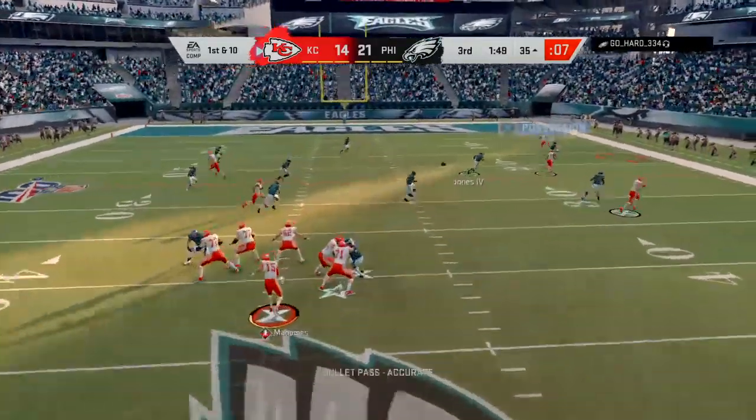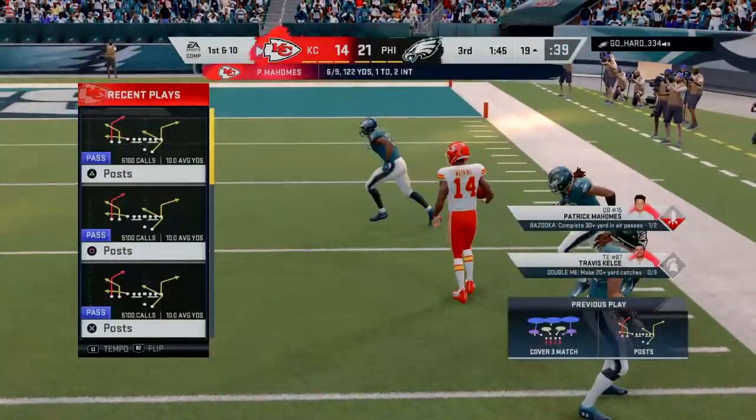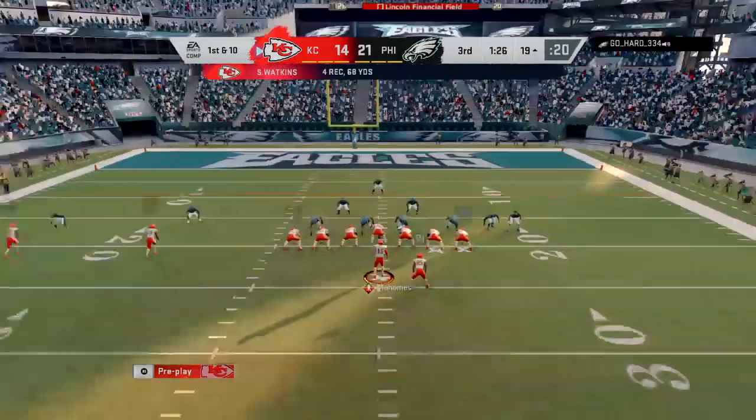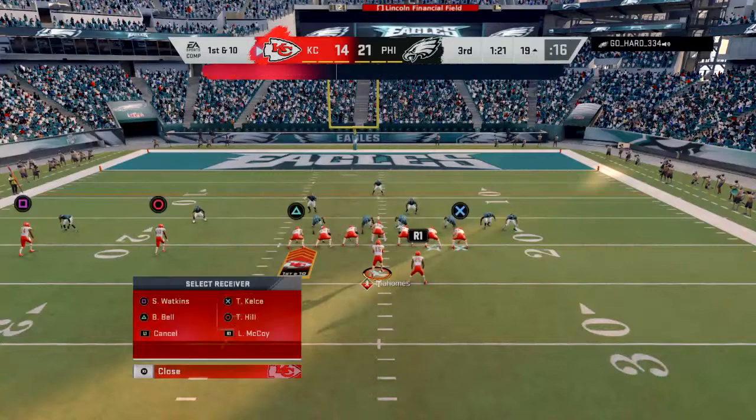Throwing on first down is Mahomes. And this is caught by Watkins. It'll be a pickup of 16 and a Chiefs first down. Mahomes now 5 straight completions here in this second half. First and 10.